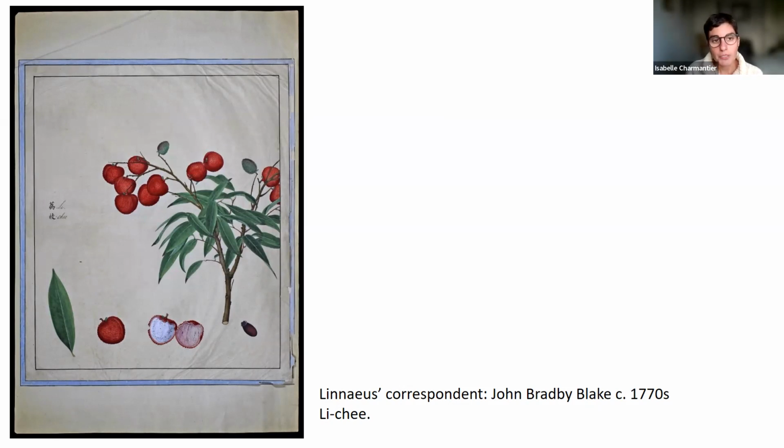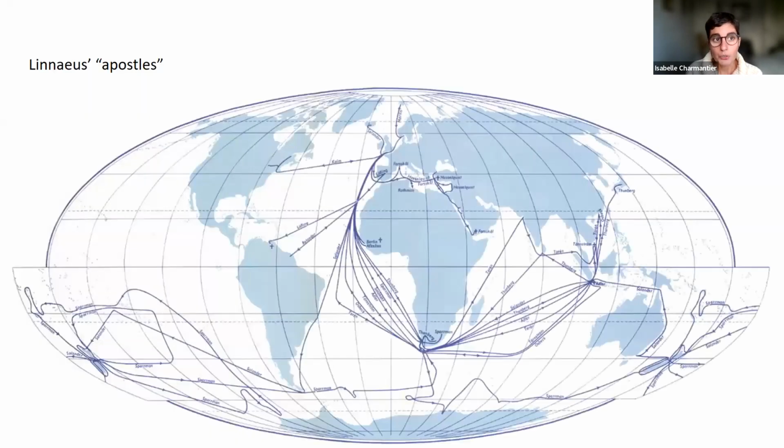A lot of the material that was sent back was sent by Linnaeus's students, his favorite students he called his apostles, and he sent them throughout the world to bring back material to him that could be named, described, and published in his major works, Systema Naturae or Species Plantarum. As you can see, several of Linnaeus's students did indeed go towards the east, going through the Cape of Good Hope. In some cases, Thunberg went all the way to Japan and Per Osbeck to China.